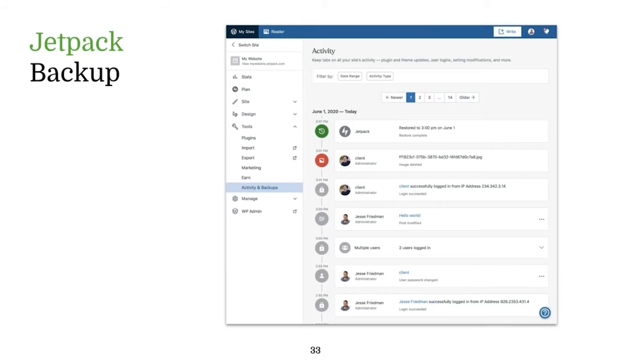What this screenshot shows is called the activity log. It tracks every action on your site, and who made the change, in case you're working with multiple people making changes. It's good to know who did it, what the change was, and what day and time. And then what Jetpack Backup does is let you restore your site to any one of these points. So if something bad happens, you can easily restore it.